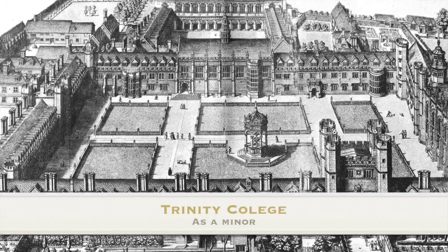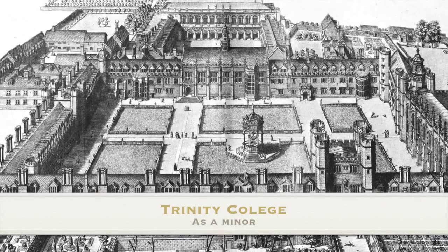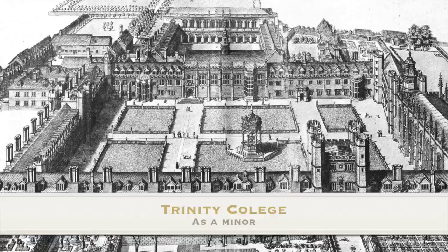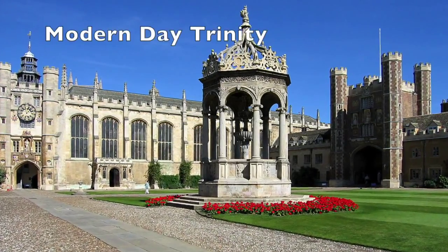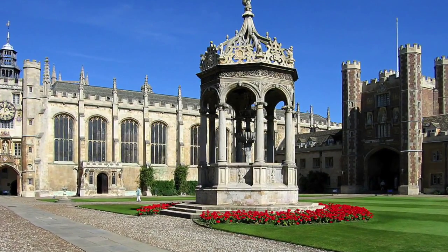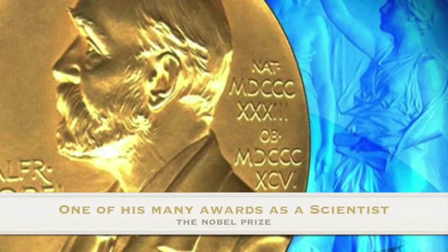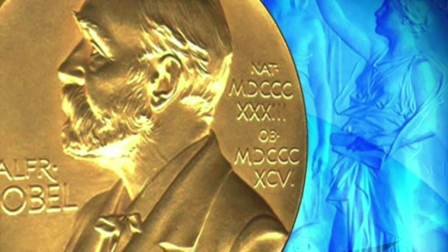6 years later, he entered Trinity College of Cambridge as a minor scholar. 4 years after that, he was elected as a Fellow of Trinity. He stayed with Trinity for the remainder of his academic career and was elected a lecturer in 1883 and a master in 1918. Throughout his career as an academic, Thomson won many prizes for his work in the sciences.